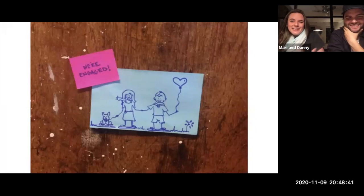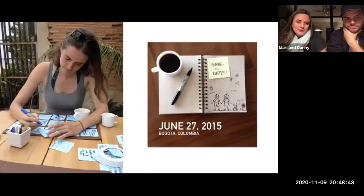And then this was our engagement announcement. It was also on post-its, of course. And so naturally, we use them to plan our wedding. And the point here really isn't about the post-its in particular, but more about what they represent. What is really great about them is that by using them, you're implying that it's something that's movable and changeable and adaptable. And it's just a different way of looking at things.